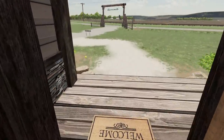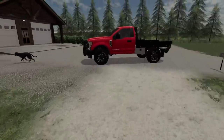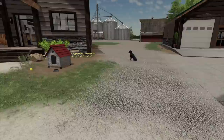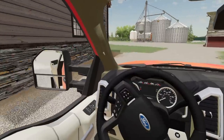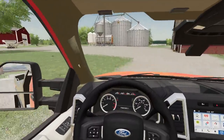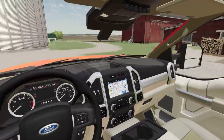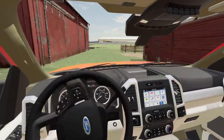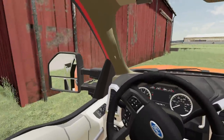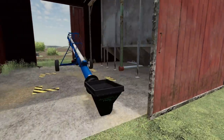All right, so apparently Grant ate something that didn't agree with his stomach, so he said just run to the back there, grab the auger. So, of course, oops. Sorry about that, Grant. All right, so he said it's in one of these back buildings right back here. I guess he's talking about this one. I believe he is talking about this one right here. Let's open this up quick just to see.